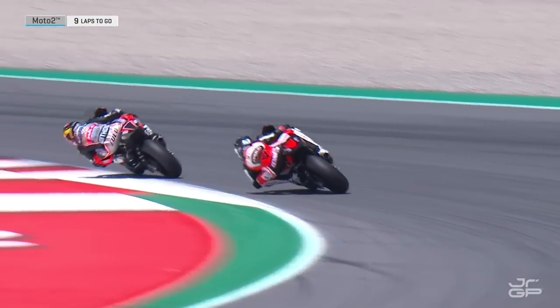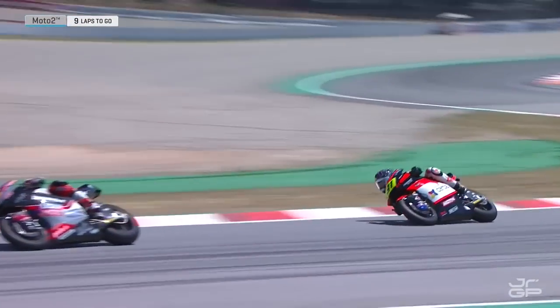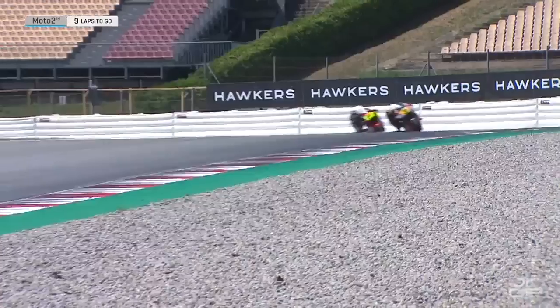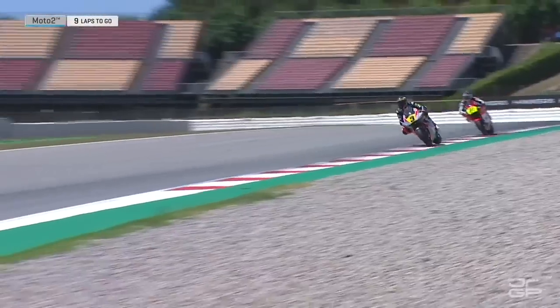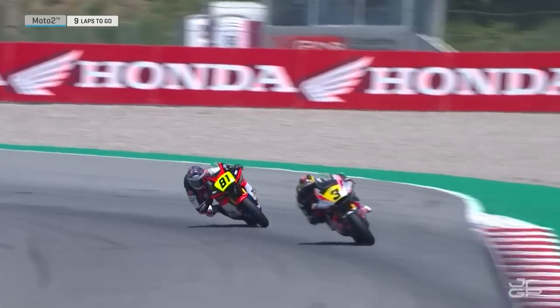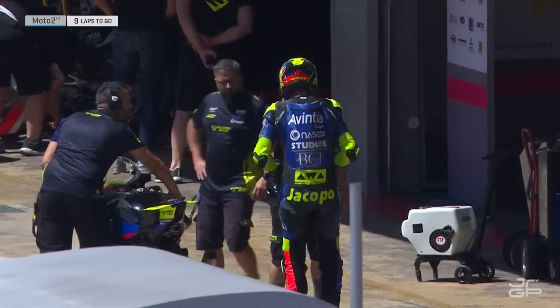Still line astern then for these two with 8 and a few corners laps to go. The number 81 stalking the number 3 of Lukas Tulovic. Nothing between them, 2 tenths. It does not get much closer than that. Lap time is very, very similar, of course, as you'd expect. So they're in the high 44s, the others are in the high 49s. So they're a second a lap quicker around here, are these two.